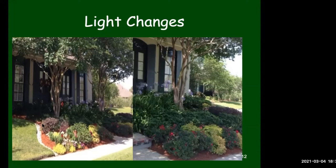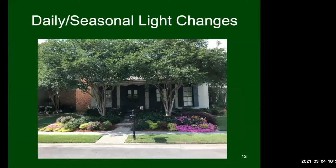The sedum is loving it because it gets some shade pretty soon. And then looking in underneath the crepe myrtles, we've got medium shade, and up against the house, some more dense shade. Plant selection here is determined by the light conditions in this setting. But then we have to look beyond the daily changes and look at the seasonal light changes.